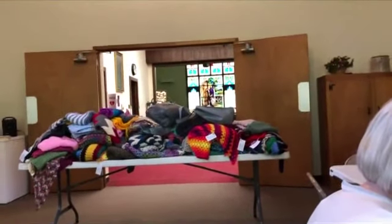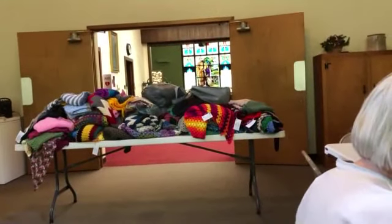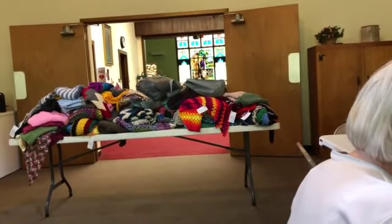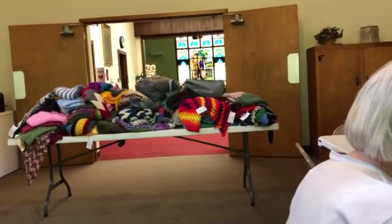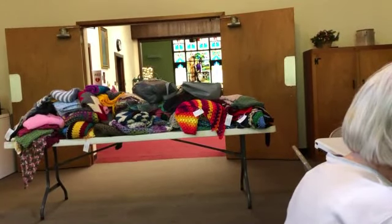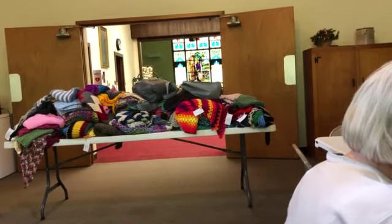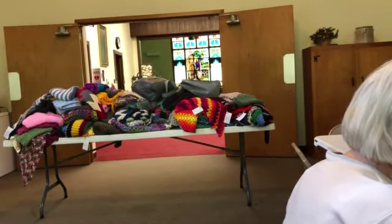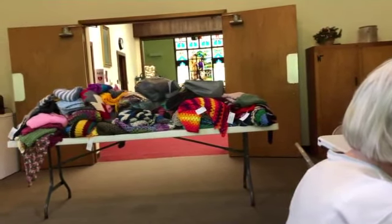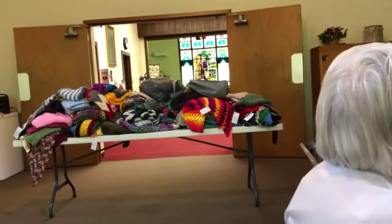Last month, 233 items were donated. And to date, 1,138 items have been donated. Now these are your blankets, your prayer shawls, lapgans, sweaters, everything. So it's over 1,000 items that we've made so far.